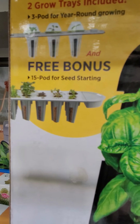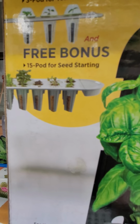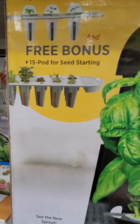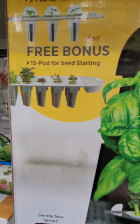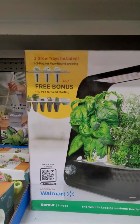Actually, I have one of those seed starting attachments. I'm going to be using that to sprout my seeds and then transplant those, because I think it's 15 pods, and that's pretty close. I could fill up most of my hydroponics, my larger ones that hold 9, and one holds 12, one holds 9, the other ones hold 6. So that is a good addition.